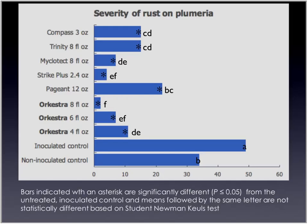And this happens to be another trial where we're again looking at Orchestra and how it controls rust on plumeria, or frangipani. This is the plant that they make Hawaiian leis from. Very popular in Florida, and I know we also ship a lot of it to Texas. This particular plant gets a Coleosporium rust and is very susceptible, as are most varieties. You can see here we got a really nice rate response. The 4-ounce rate was even effective, but when you get up to the 8-ounce rate, we got really good control.